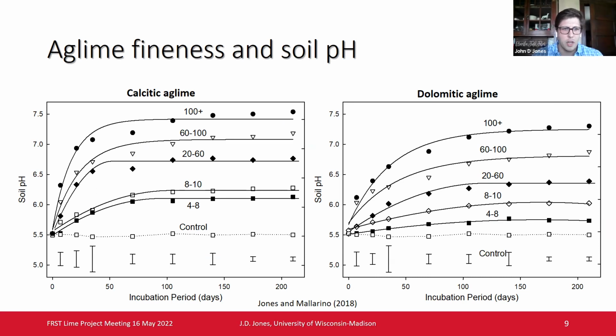And so what we found, in terms of the fineness effect, wasn't a surprise: the finer material raised soil pH more. These are US Tyler sieves for reference here in the numbers: 4 to 8, 8 to 10, 20 to 60, 60 to 100. And I'll say the Iowa lime analysis sieves that they use are 4, 8, and 60, passing those specific sieves. So it wasn't a surprise to see the fineness effect on increasing soil pH.